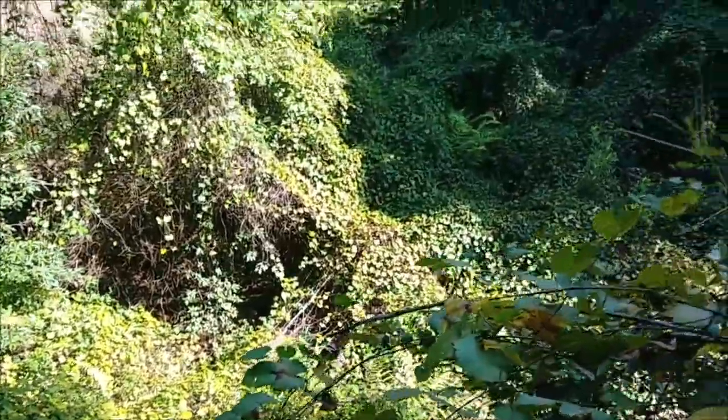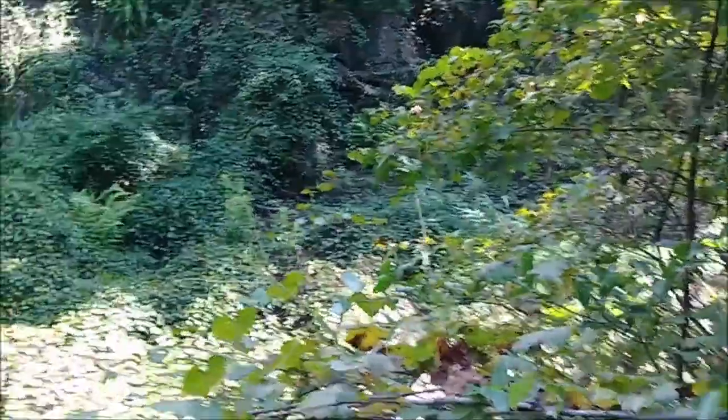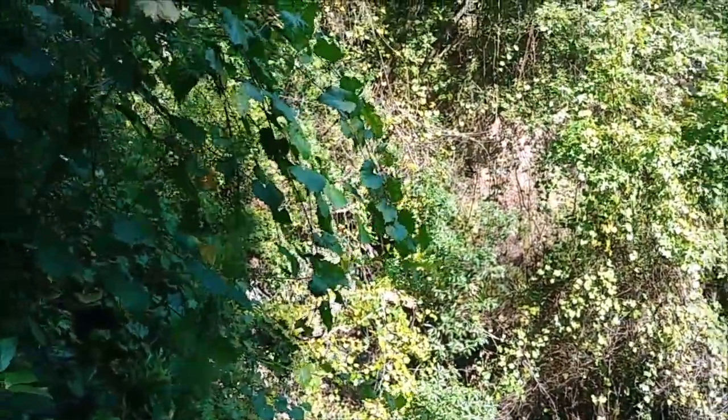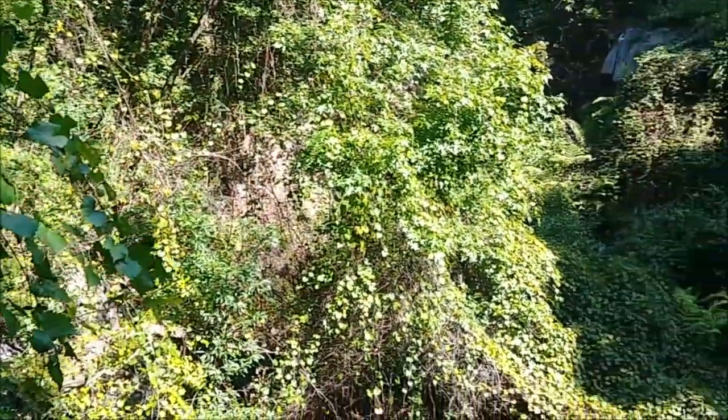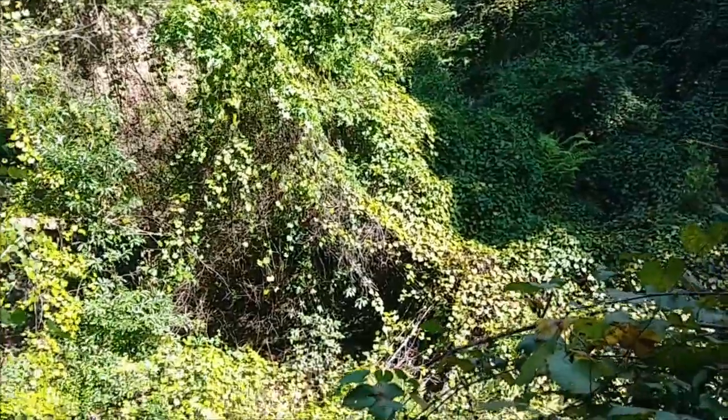You know what this reminds me of? The ravines. Devil's Millhopper down in Gainesville, that sinkhole. Oh, yeah, Millhopper. Look at this. This is all cut by water and sloughing.